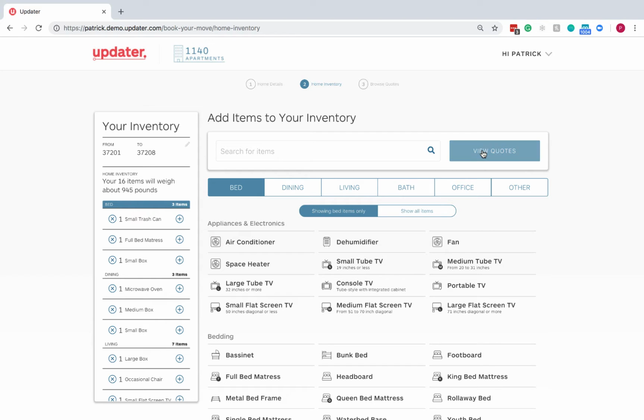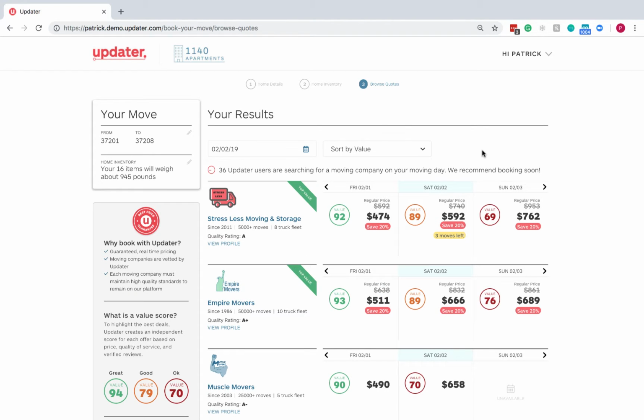So let's go ahead and click View Quotes. So now it's time to compare and reserve. This is super, super awesome. The same way that Kayak would help people compare flight prices, Updater now gives residents a full view of the market with real-time quotes for their specific move.